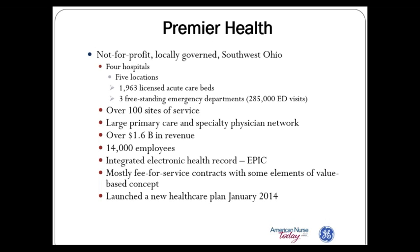We have 5 locations from an acute care perspective, just roughly a little over 1,900 beds. We have 3 freestanding emergency departments, over 100 sites of services across all of the communities that we serve. Roughly around 14,000 employees. That translates to about 4,500 nurses.